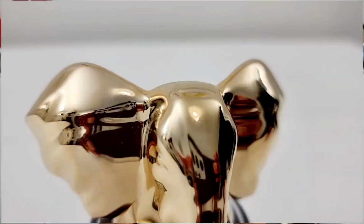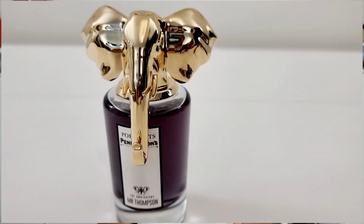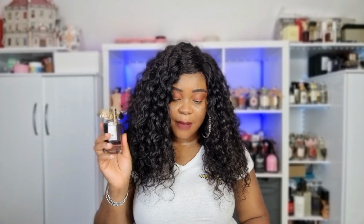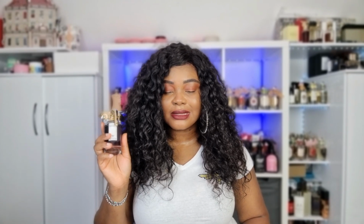So the next perfume on my list is Mr. Thompson by Penhaligon's. I already spoke about this perfume in my perfumes that are easy to love video, and this perfume is easy to love. So this perfume opens up with lavender, pink pepper, it's got orange, geranium, black pepper, vanilla, oak, and sesame.